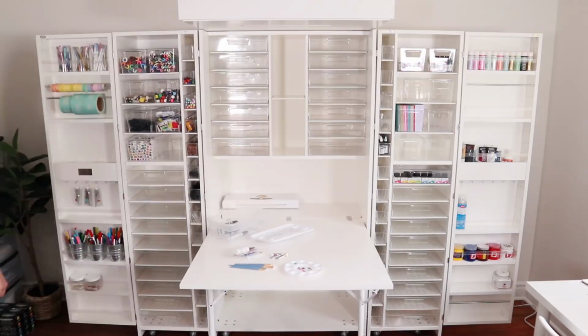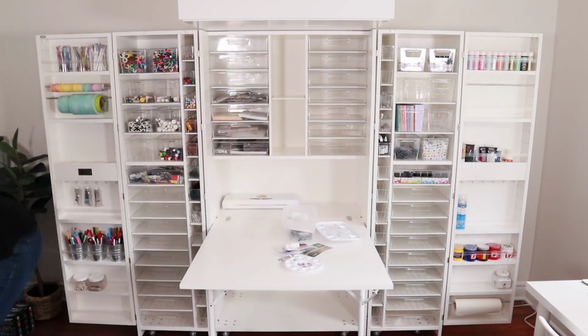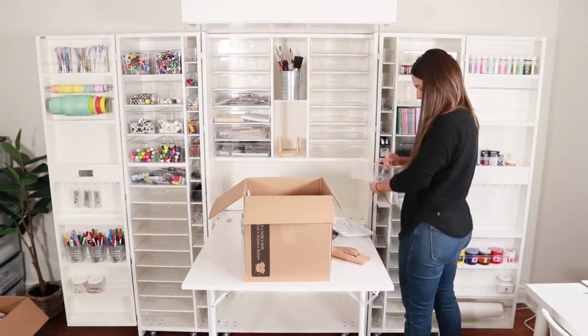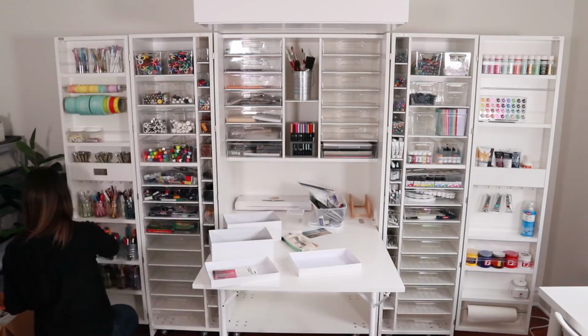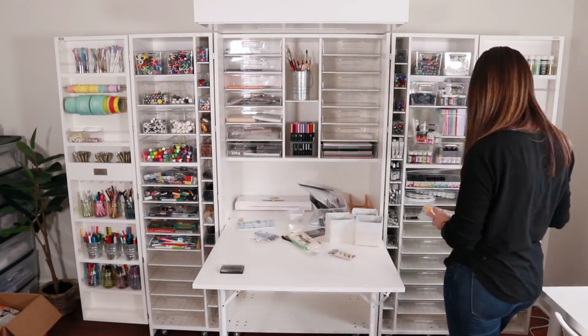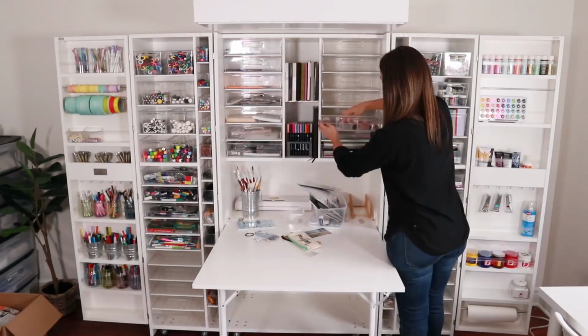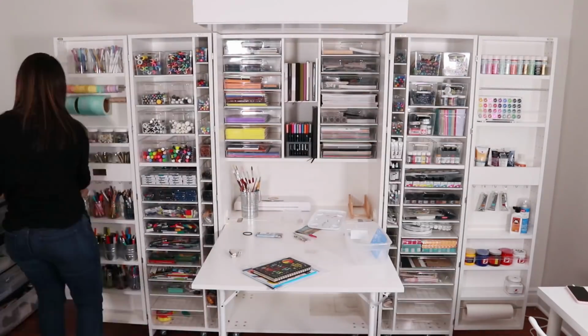It has totally changed the game for me in terms of being able to quickly find the things I need for projects and for filming tutorials, and then knowing exactly where things go and to put them back so I can keep my room tidy instead of having little piles of items everywhere. It did take me a full day to get everything in and set up, but I can tell you I enjoyed every minute of doing it.